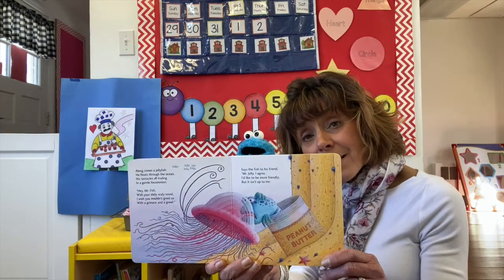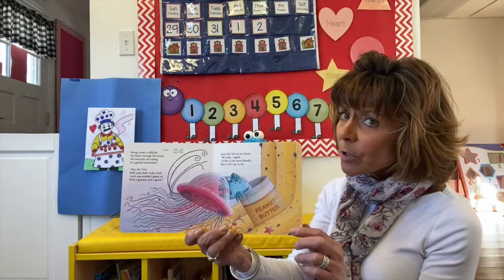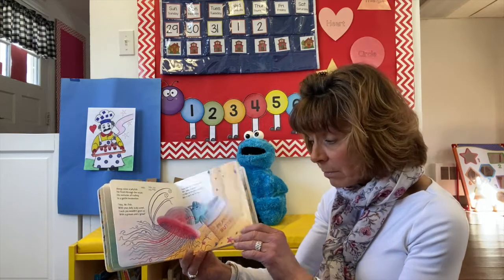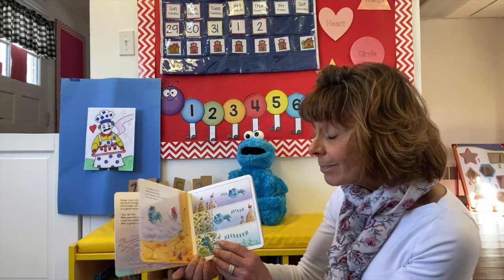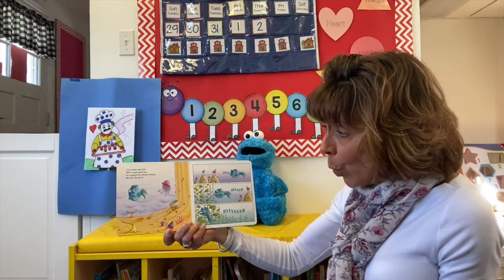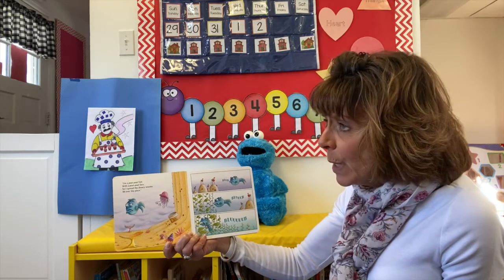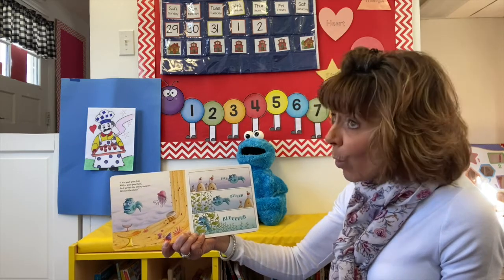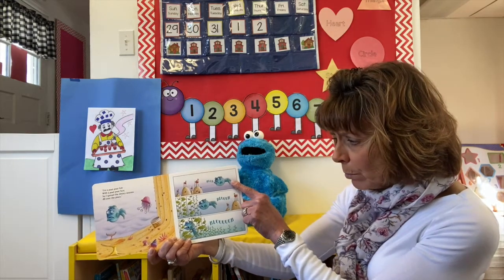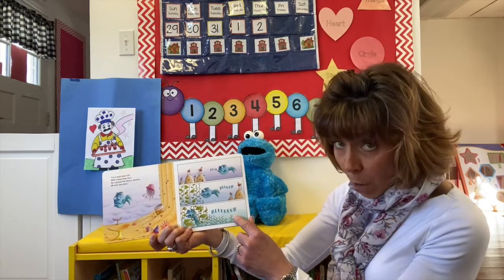Another friend, the jellyfish, is trying to tell Mr. Pout Pout, "Try and smile." Mr. Pout Pout, he can't smile. He says, "I'm a pout-pout fish with a pout-pout face, so I spread the dreary wearies all over the place." Oh my. Blub, blub, blub.